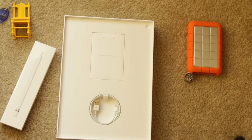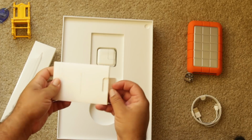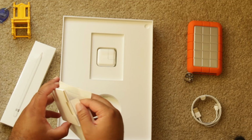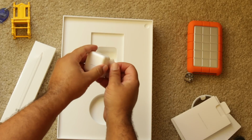I'm pretty excited too. Moving along now, the Lightning connector is a little bit too short in my opinion. It should have been much longer. Now here is the standard stickers and a little literature.